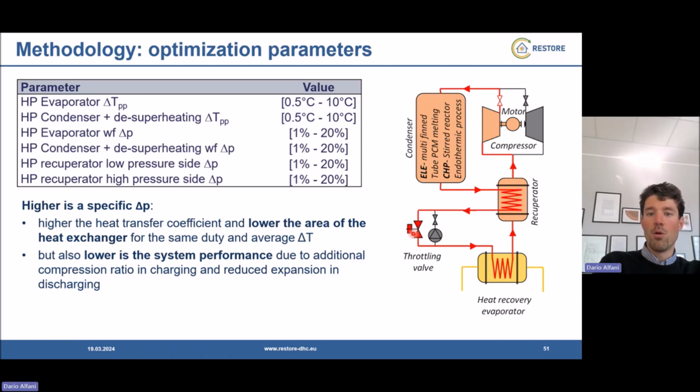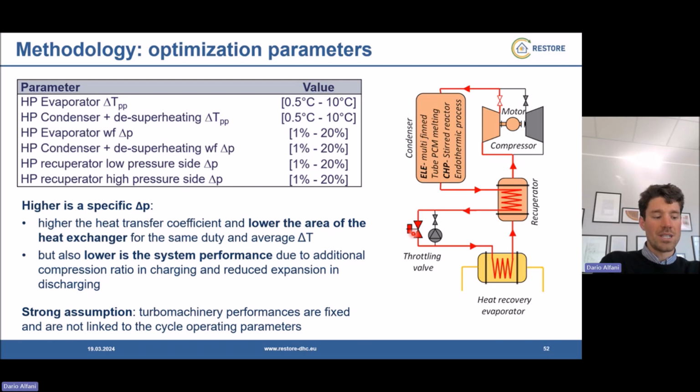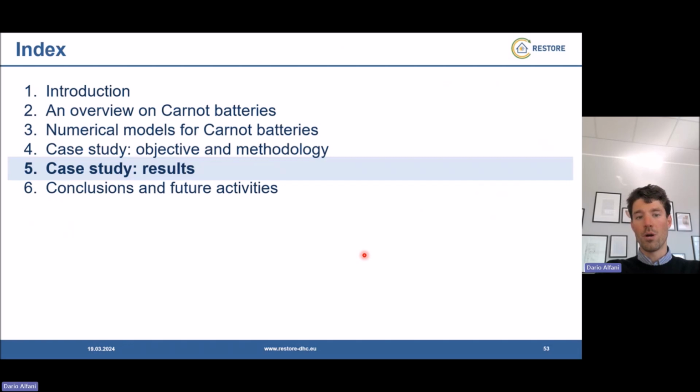So for both the pinch point temperature difference and the pressure drops, we have some trade-off. Regarding instead the turbomachinery, we consider a fixed efficiency for the pump, the turbine, and the compressor. So for the compressor we set 80%, the turbine 85%, and the pump 75%. Obviously, a more sophisticated analysis would include the effect of the working fluid operating parameters and the working fluid selection on the turbomachinery performance, but this was beyond the scope of our analysis.